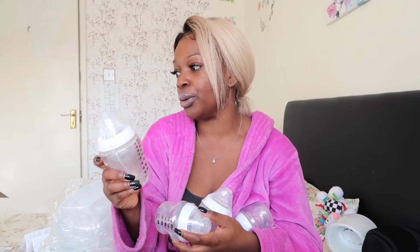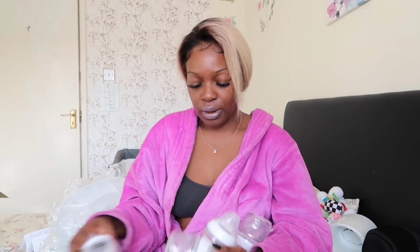Okay. So these you can use from birth. And then these ones you can use from 3 months, I believe, because it only comes in 2 sizes. These ones, they are slow flow, and then these ones, they are medium flow. Okay, so I've opened one of these, which I use already. So I am going to open another one to change the bottles, because I do need to change my bottles now. The ones that she's currently using, she's used them from when she's 7 months now. So I am going to get rid of those, and then I'm going to use these ones.